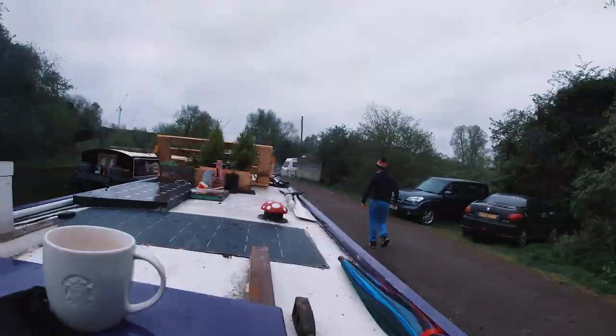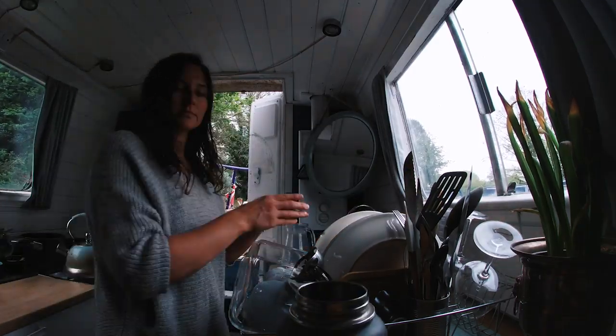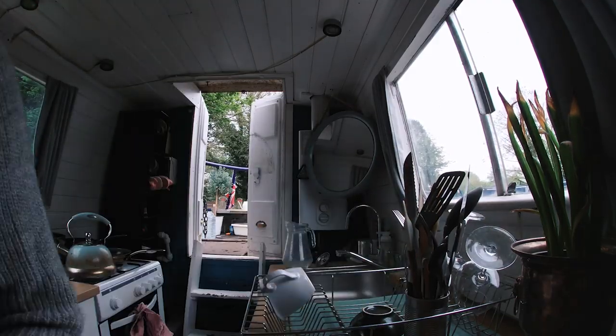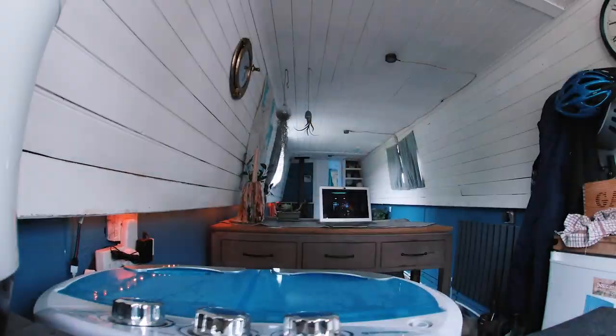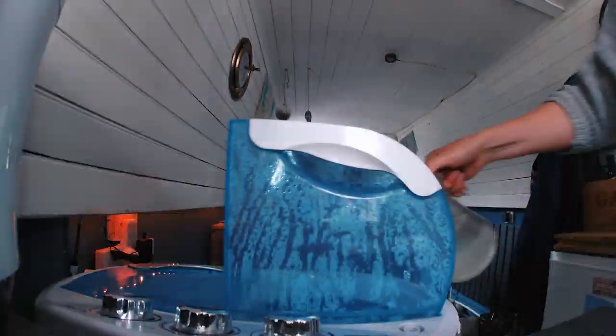Boat life definitely makes me appreciate simple things in life. I will never take running water for granted. When we're low on water, we avoid doing laundry, skip the full showers, and pile the dishes in the sink. The boat starts to feel a lot smaller. When we get to a water point, everything changes.